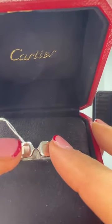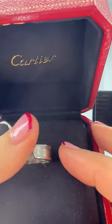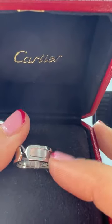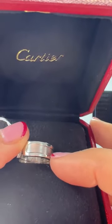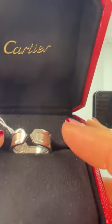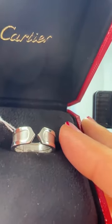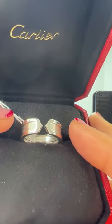C de Cartier has got the double C motif here, and then it has a beautiful design where it has a polished raised exterior and then a matte finish recessed section, this thick band running all the way around. This is a gorgeous ring. If you're a Cartier lover, you know the collection. It's instantly recognizable for Cartier fans.